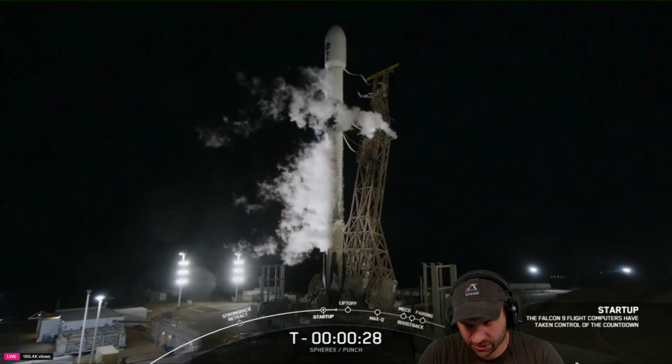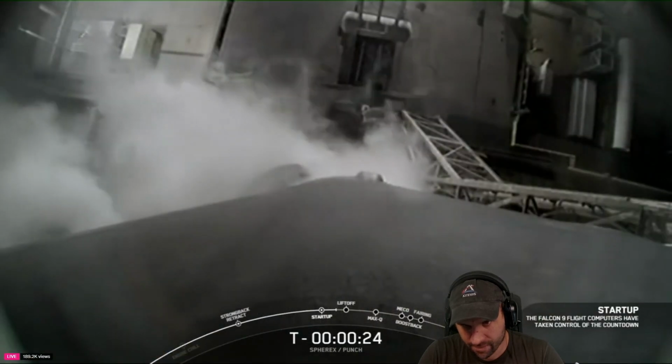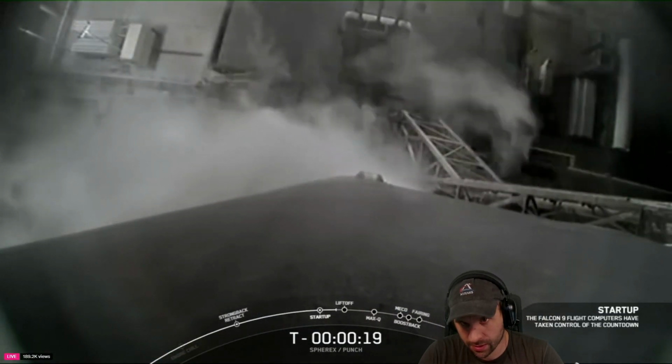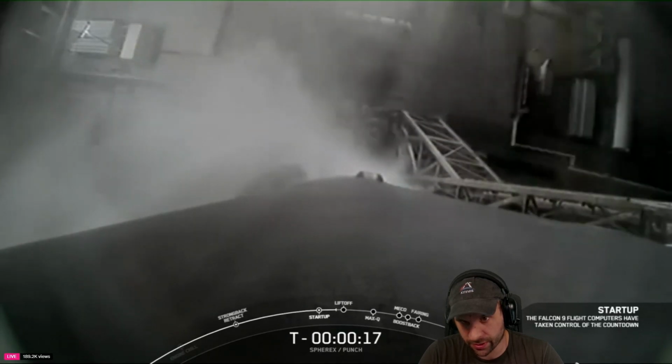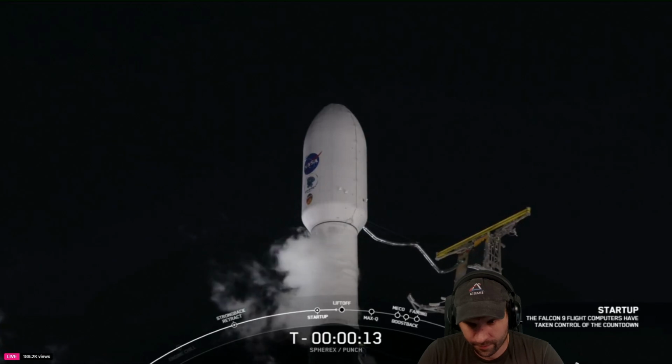T-minus 30 seconds. Range is go and weather is go. 20. Pad deluge system should be turning on here in the next 5 seconds. And they cut the camera. T-minus 15 seconds.